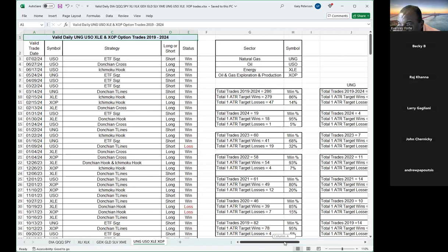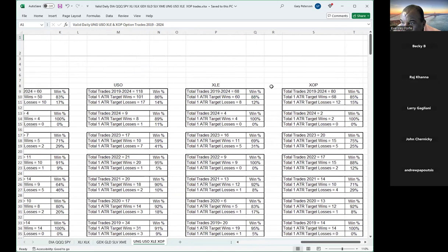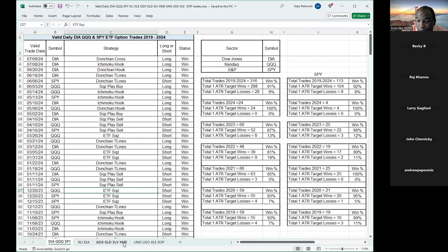And we have the individual stats for each of the different things in the energy group: XOP, oil, XLE energy, USO, oil, and UNG, natural gas. There are energy ETFs, and all the stats are here. All the trade listing is here. But if you're trading everything, or trading energy, you're going to pick up some extra losses here and there from this or that. But the best results are still going to be the Dow, Nasdaq, and S&P. And you can sort through this any way you want to figure out what you want to trade, but everything is there and all the stats get presented to you. And that's how we do our trading.